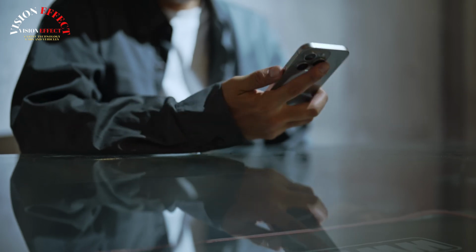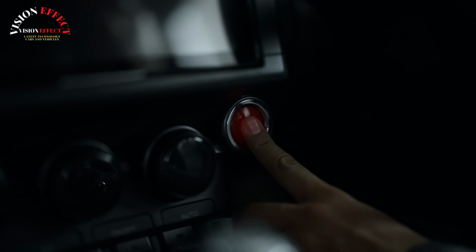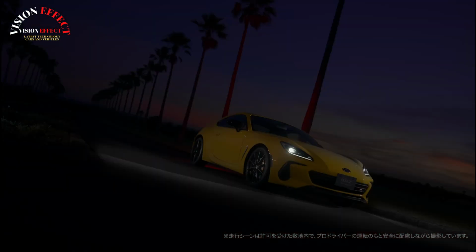The vibrant sunrise yellow suits the GR86 and BRZ twins, complemented by matching interior stitching. Toyota has introduced the GR86 RZ Yellow Limited in Japan. Subaru followed with the similar BRZ STI Sport Yellow Edition. Both feature special touches and are restricted to 300 units each.